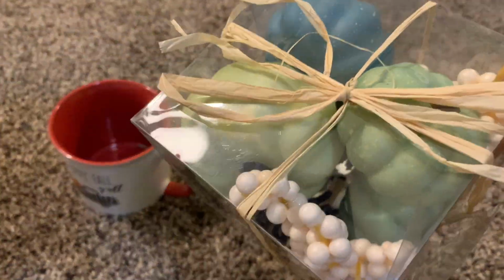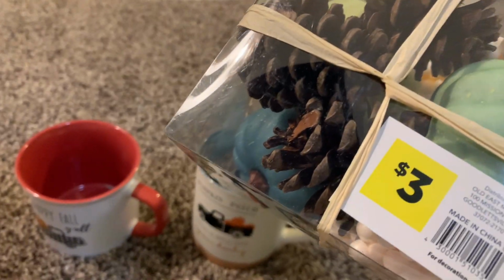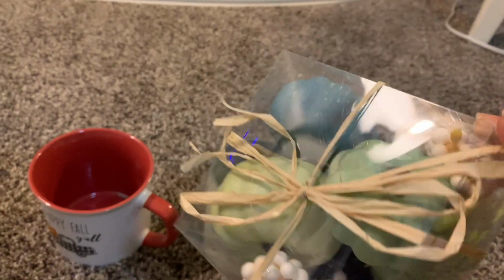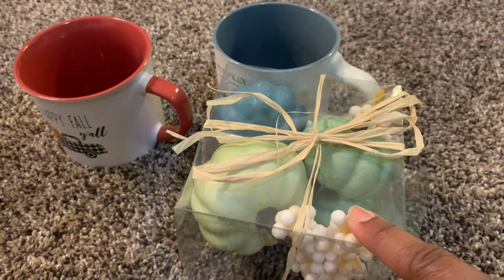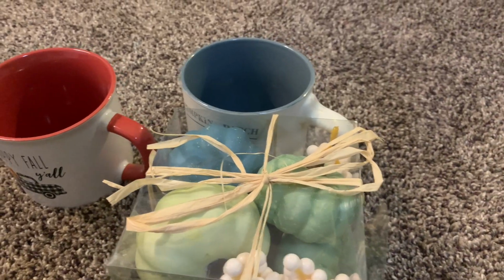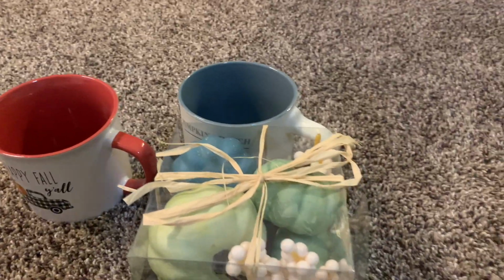And then I got this table scatter here, with the pumpkins and stuff. Is that what they're calling it? But y'all know, it's $3. They also have it in the muted oranges, but I wanted it in the blue and the green. So I was like, that will go well with some of that stuff I got from Big Lots a couple of years ago. So that's it, y'all.